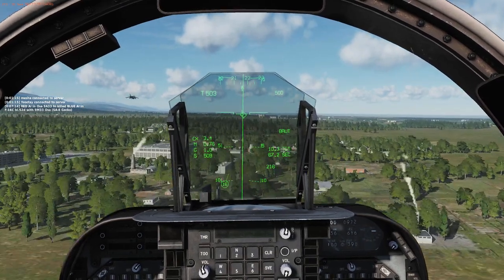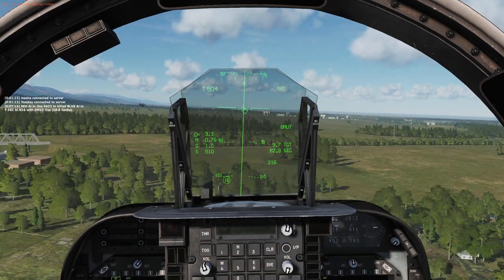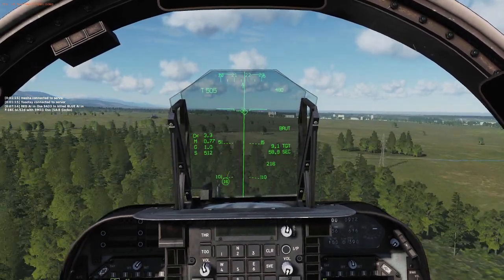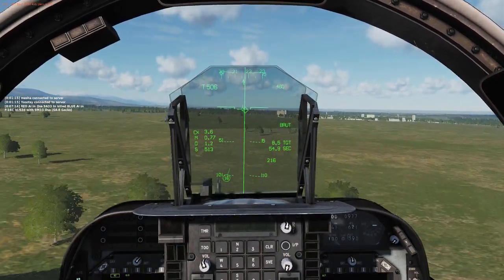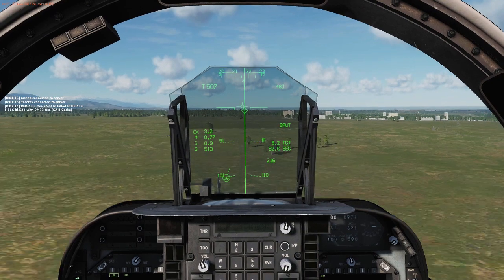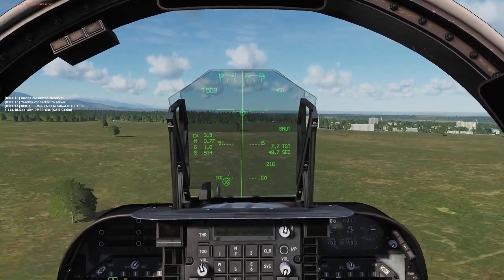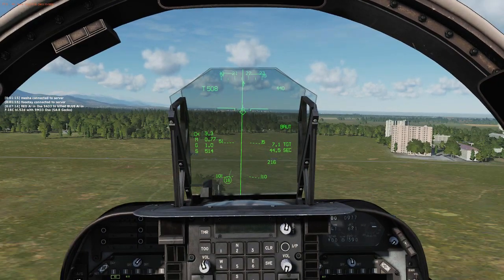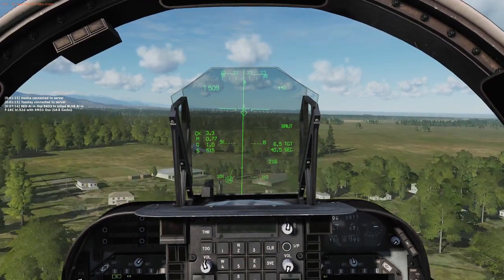Five and five, 10 miles out. Yeah, I don't know what I've got. We pull up at what distance? 4.5, I think. 4.5, pull the pickle, and 30. 30 degrees, nose up. 7 miles. Well, I'll be a monkey's uncle. I don't know what I'm doing differently.